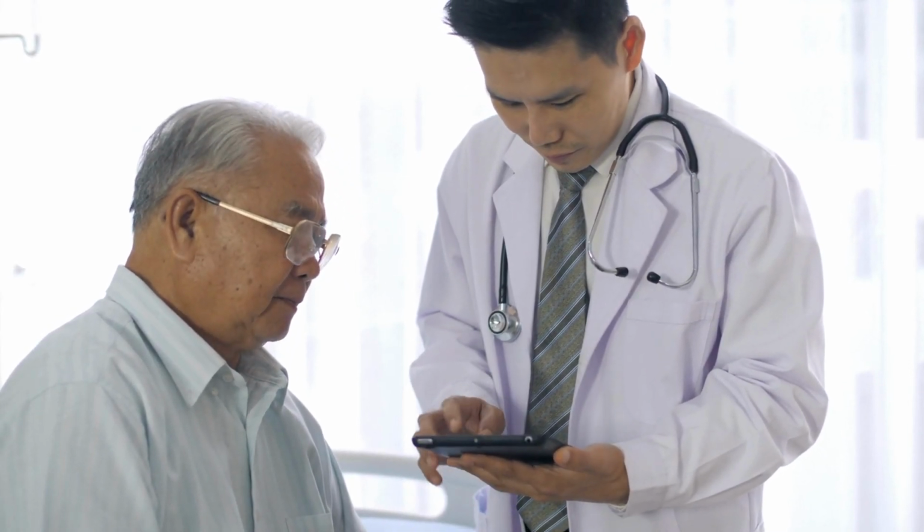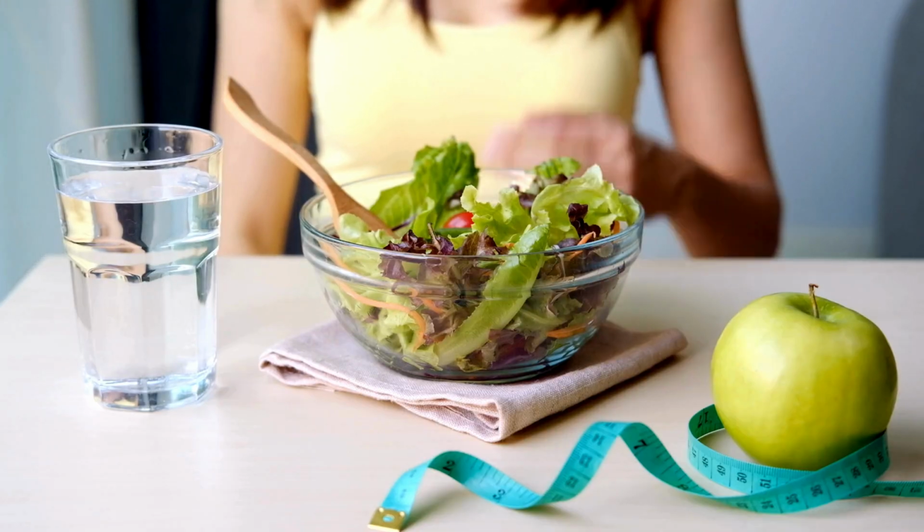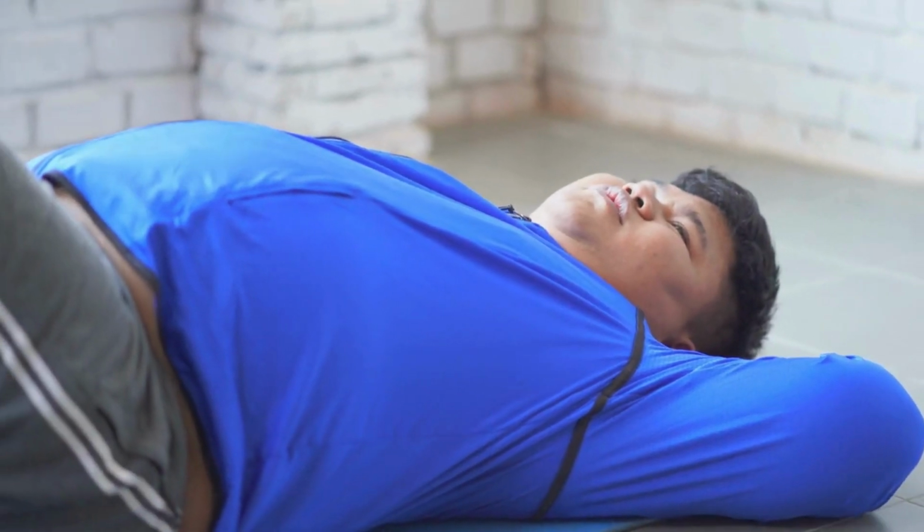Incorporating these green vegetable juices into your diet, along with regular exercise and a healthy diet, can contribute to losing stubborn belly fat.